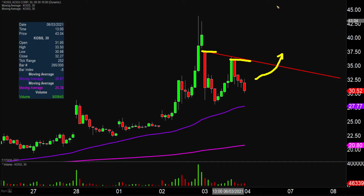Now, just because the price breaks above there doesn't guarantee that the price is going back up to $40 or anything, but it does make it a more than rational thought to be thinking, okay, maybe that selling pressure is finally gone. Maybe the bulls are finally starting to show back up again. So definitely watch that trend line there. Definitely a very, very important level to initially gauge any sort of upwards movements.